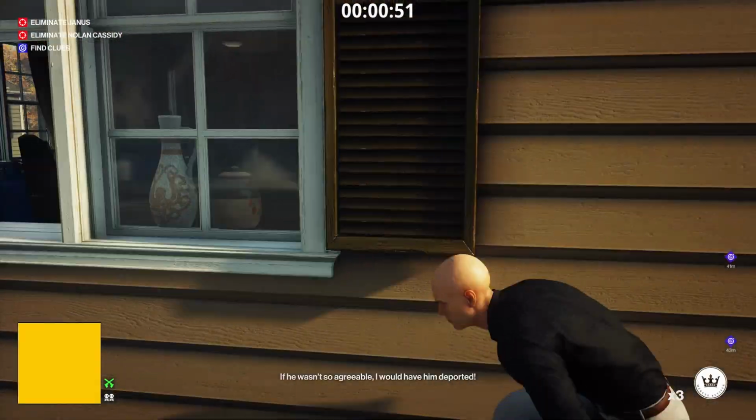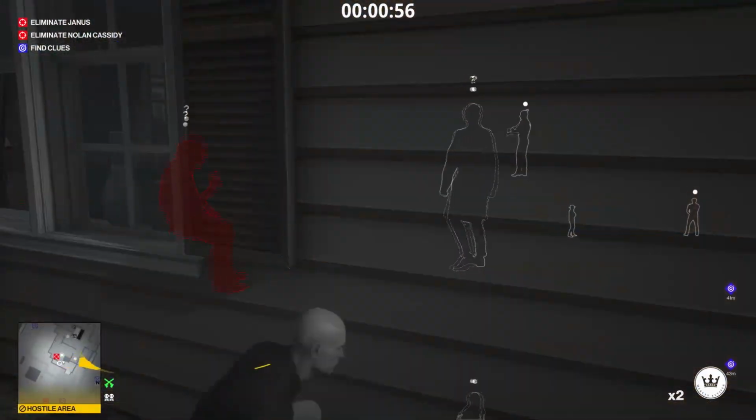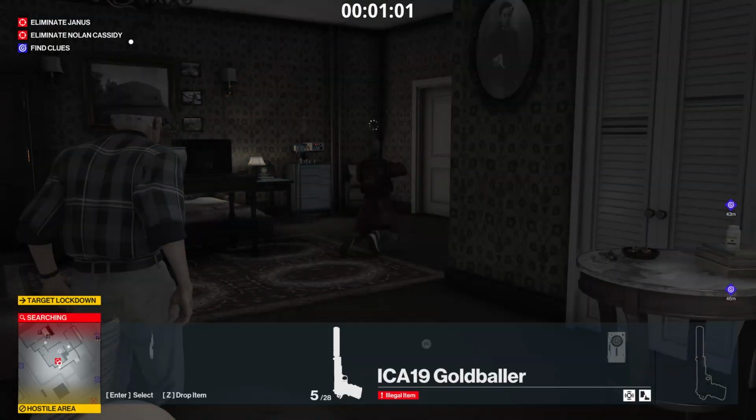Nolan Cassidy, on the other hand, he's a little bit more difficult to isolate. He's almost impossible to isolate in reality, because you have to get him upstairs, and in order to do that, you have to trigger the alarm, and that causes all the guards basically to climb upstairs as well.